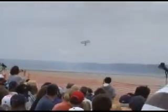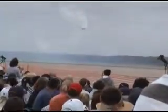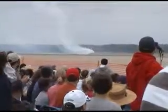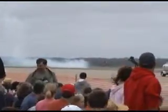Now watch before he lands. Watch for the snap roll, a high-speed stall. Oh, my goodness. And then gets that left wing down, a lot of right rudder, and just before he touches down, he's going to drag it one more time across the line, flying that fuselage.